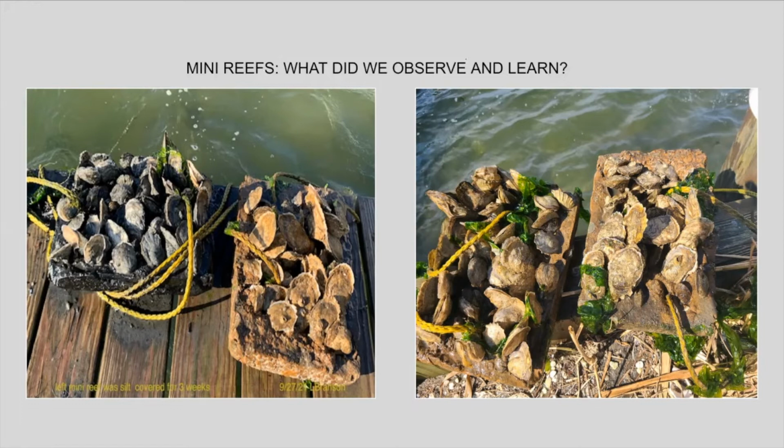But what this picture on the right is illustrating, taken 2 to 3 weeks later, is clearly showing that the damage done to these oysters by the silt coverage can be reversed in a short period of time. These oysters, I pulled these 2 traps up just this past week, and we had 10 deaths out of 30 to 35 oysters on here. And here we had minimal to no deaths.